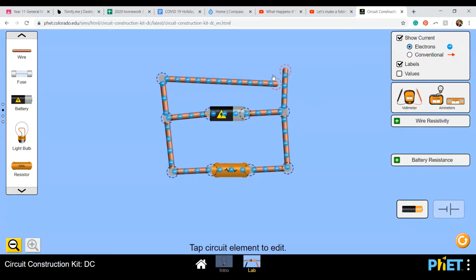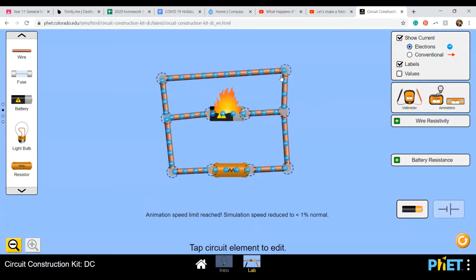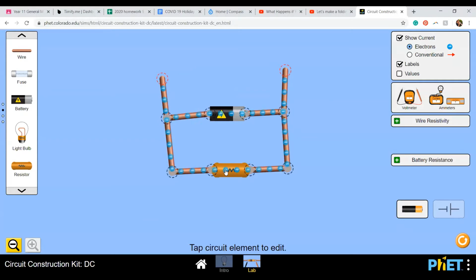Let's check it out. And bang. And I've got a fire. And that's really bad. Obviously, that's bad because I've short-circuited something. So how could I stop this from happening? Well, let's put a fuse in. This fuse is going to sit here. And most of the time, that fuse is going to do absolutely nothing.